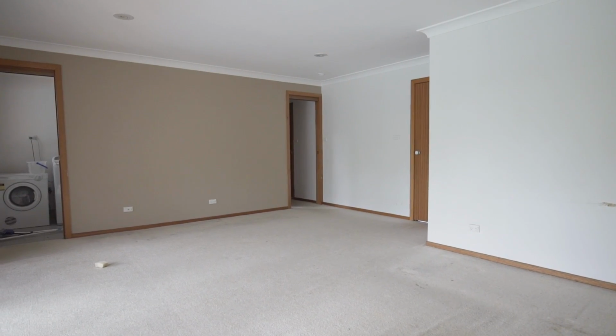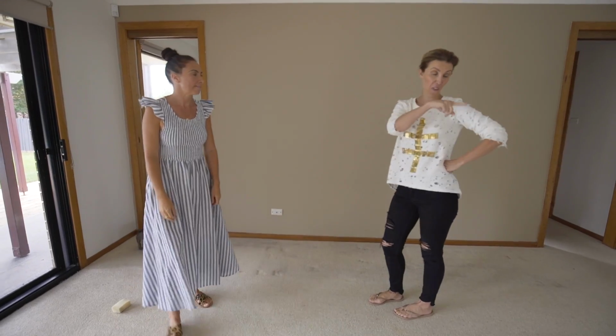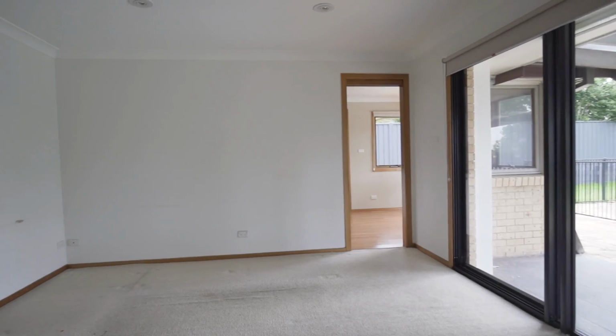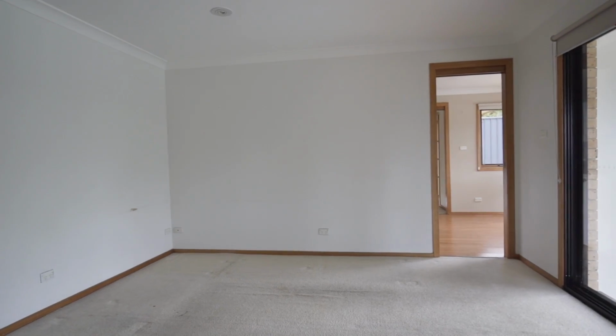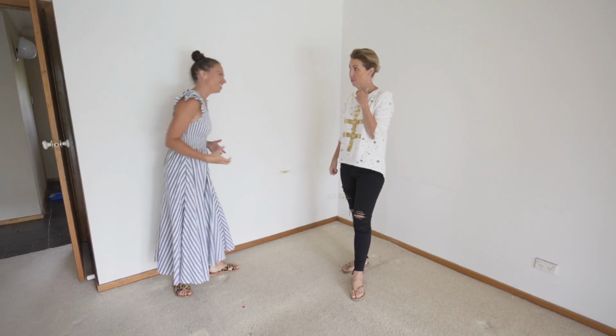The main lounge room will stay where it is. It is in the perfect spot. It opens up straight to the backyard. And I think with the sofa, if we're putting it over there, it is one that goes right up against the wall. I think even if it was an L-shaped lounge, don't shove them up to the wall. That is such an important tip.